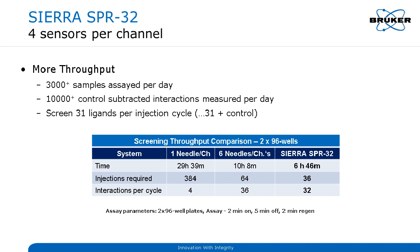Per day, and this is just an example, of course, that depends on your assay parameters, you can screen 3,000 more samples and get 10,000 and more control-subtracted interactions.